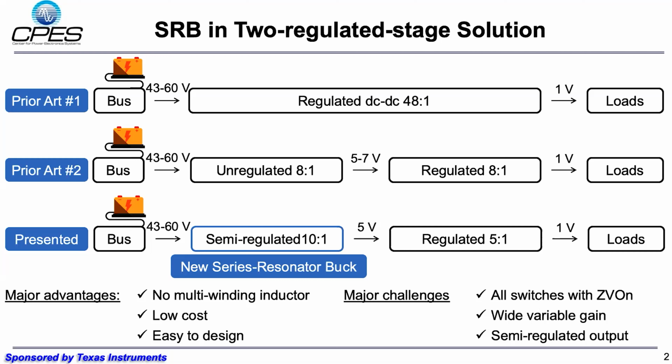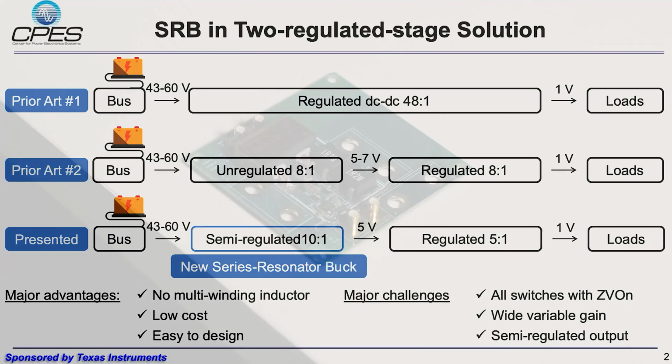New solution presented here is a two-regulated stage solution. The first stage converter converts bus voltage into a semi-regulated intermediate bus voltage. With a regulated smaller bus voltage, the second stage will utilize smaller voltage rating switches and boost the second stage efficiency. The new Series-Resonator buck converter is designed for the semi-regulated first stage converter. It steps down voltage from 48 volts.